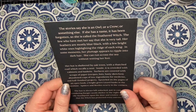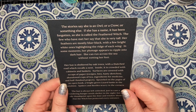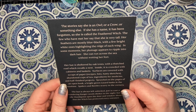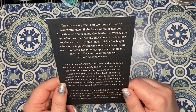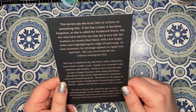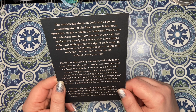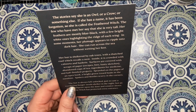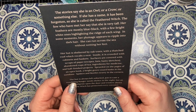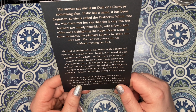The stories say she is an owl or a crow or something else. If she has a name, it has been forgotten. So she is called the Feathered Witch. The few who have met her say that she is very tall. Her feathers are mostly blue-black, with a few bright white ones highlighting the ridge of each wing. In some moments, her plumage appears to ripple into dark hair. She can run across the sea without wetting her feet.